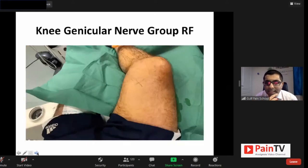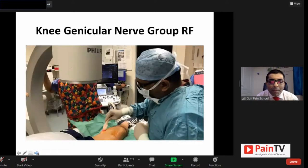So this is the setup. You put a drape underneath the knee after proper cleaning. And remember, aseptic technique is very important here. You're dealing with the joints, so take this very, very seriously, especially if patients have had a previous knee replacement. Be very careful because you do not want to introduce an infection if they already have a joint replacement. So this is how the technique would be.